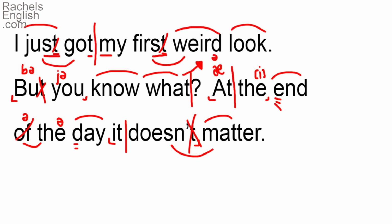But here, I think she's just making the N sound glide right into the M sound. Doesn't matter. And because of that smooth connection, there's no stop. It doesn't matter. The word it, very quick stop after it. But these two words are still said pretty quickly. It doesn't matter. And then the stressed syllable a with the a vowel in matter.